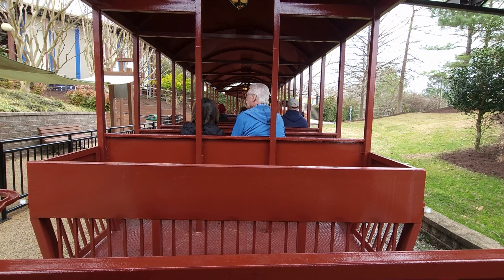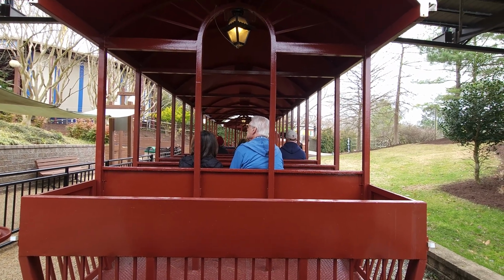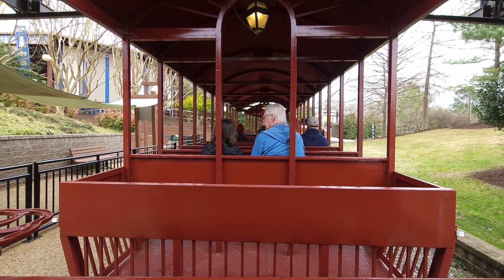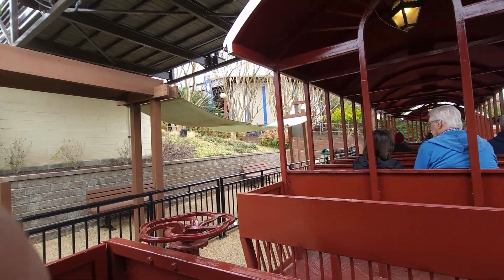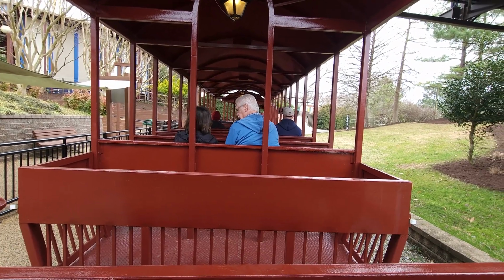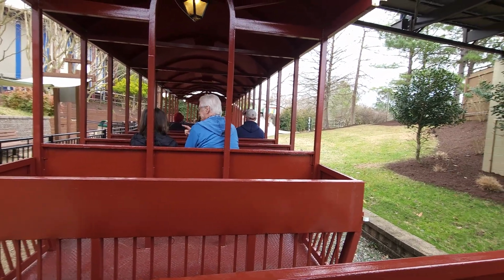All right, the horn just blew and we're getting ready to take off here. So once again, we are leaving from the Festa Italiana section, which is right underneath the bridge for Pantheon, is where the station is located. Steam is going.